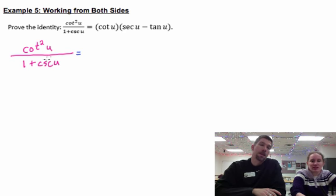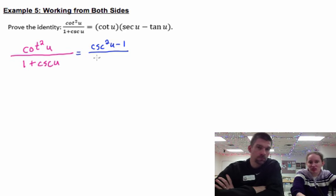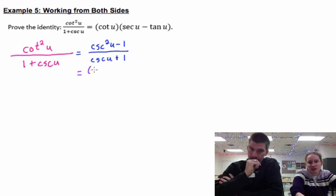Here, I would say there's a Pythagorean identity for cotangent squared: cotangent squared equals cosecant squared minus 1. Let's do that, because on the bottom we have cosecant plus 1, and the only way to get those to be the same is to use cotangent squared. I'm going to rewrite this to make it prettier. No harm is done in the rewriting because everything is addition. This we can factor into the difference of two squares.